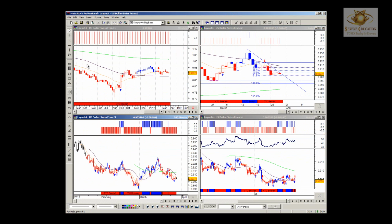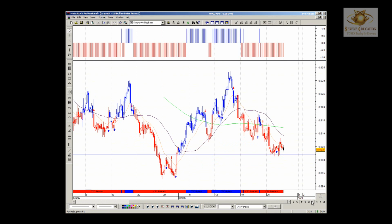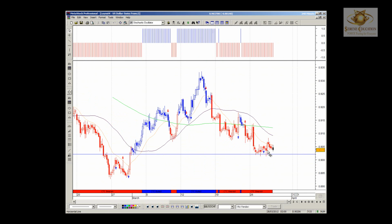In the 4 hour, you can quite clearly see that we're trading below all the moving averages, and you can see price over the last couple of hours has been trading sideways. A lot of indecision here.